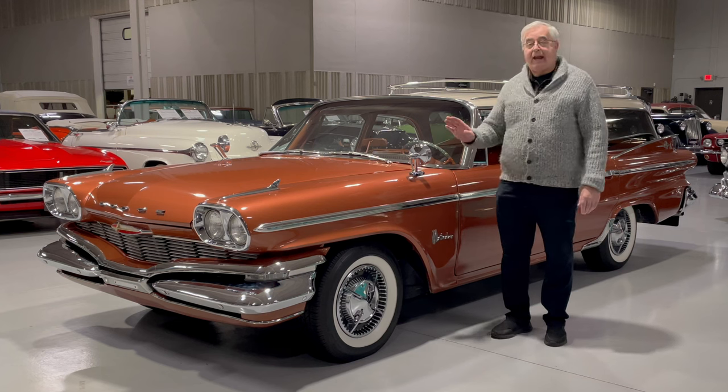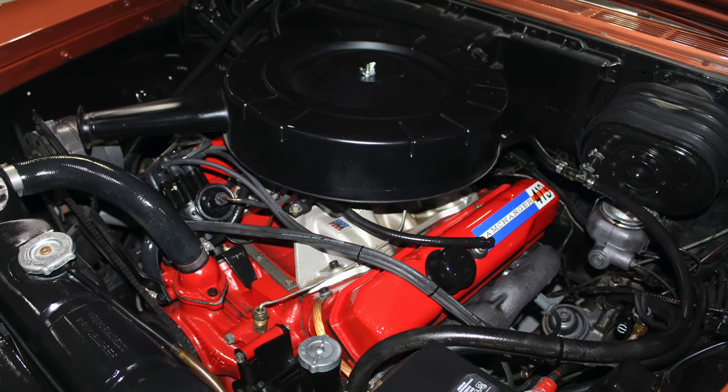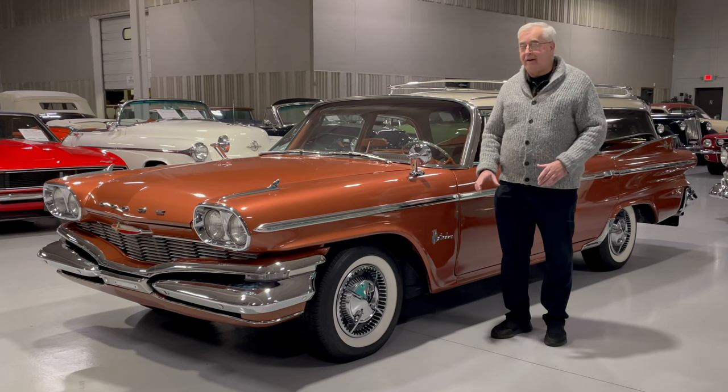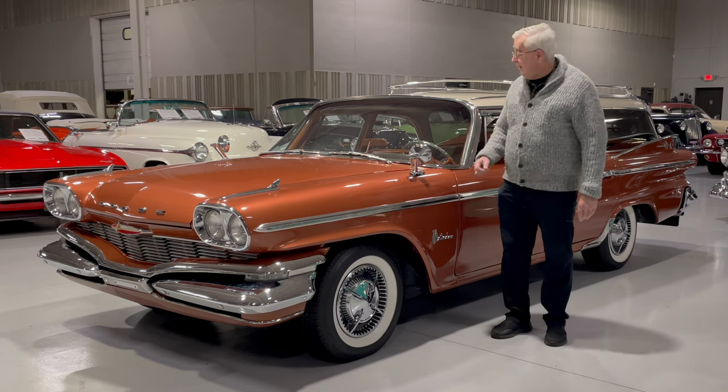Has a beautiful engine compartment upgraded with a 413 in it. It is beautifully detailed. It's got an Edelbrock with a four barrel on it. Just everything looks really, really nice under the hood.